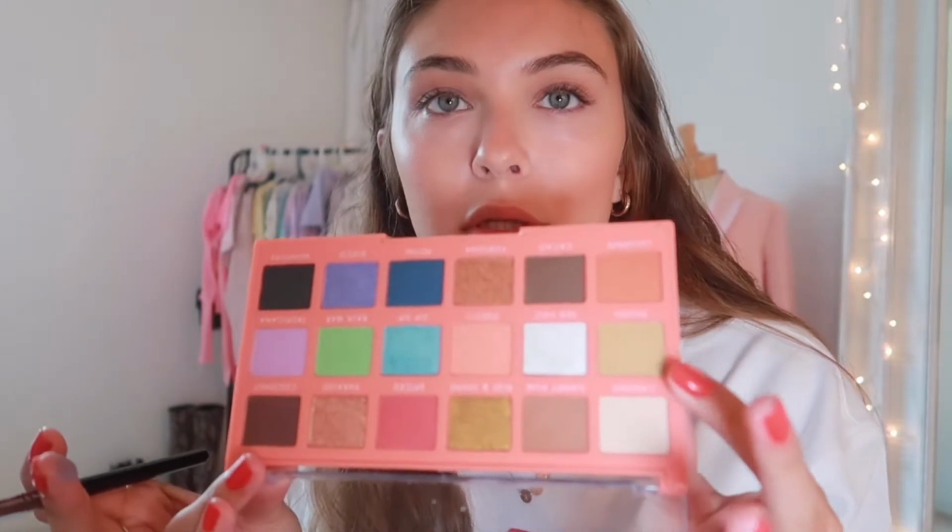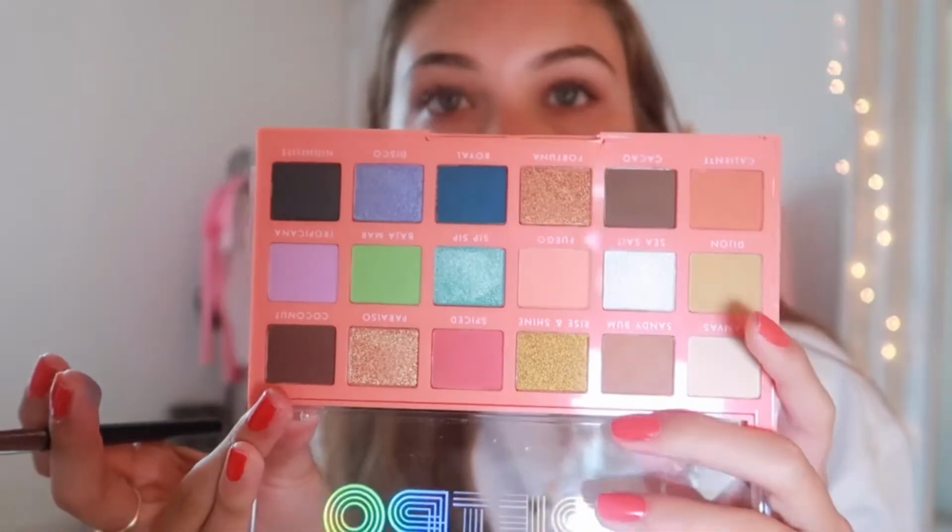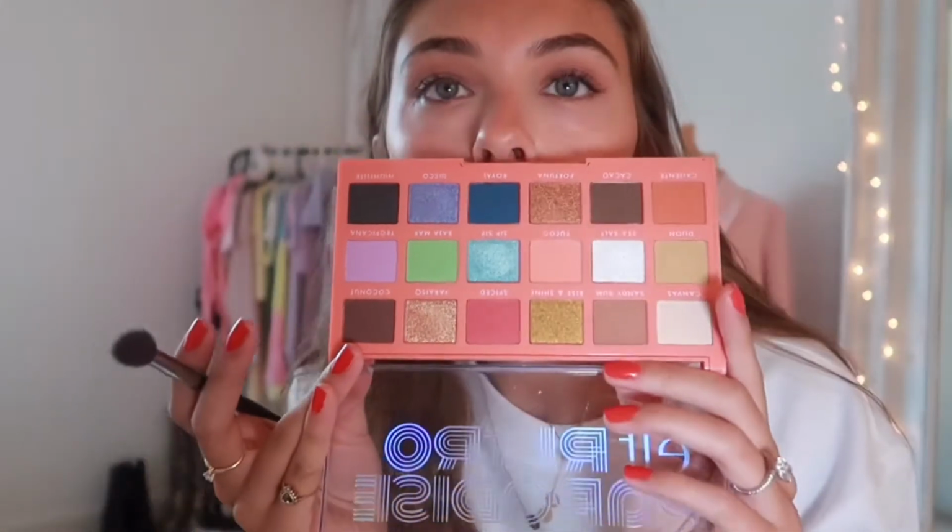And go in with another shade from the Retro Paradise palette. I think I'm gonna go in with the shade, this is called Dijon. That's cute. That's cute because it really is just like Dijon mustard. What am I gonna go in with?